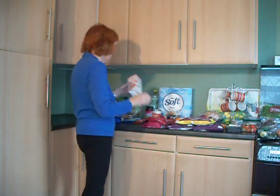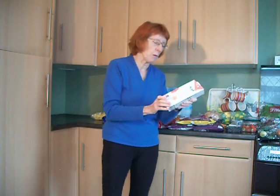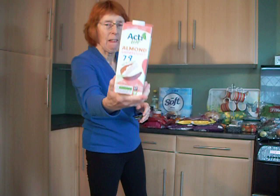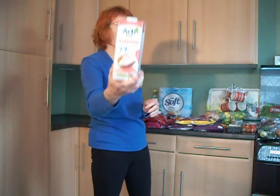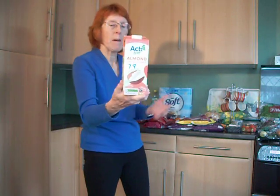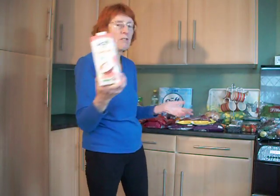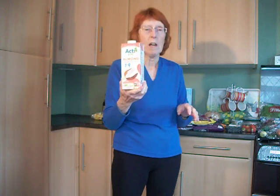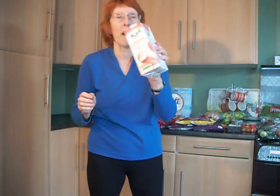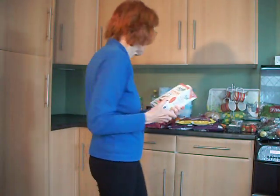So, almond unsweetened milk, 79p. I've gone on to almond in preference to the soya. I mean, soya's okay, but I quite like the almond. So that's really for cereals. You can't put it in hot drinks because it would taste, I've tried it, it tastes awful in coffee, and it curdles as well, but I do like it on bran flakes and any other cereal.